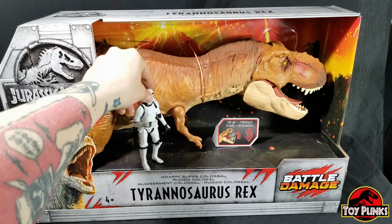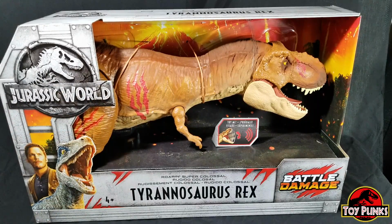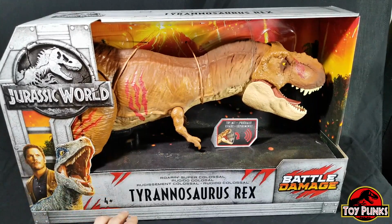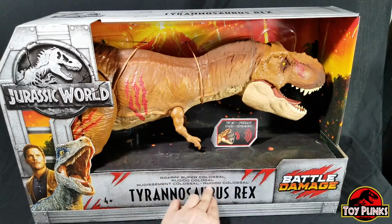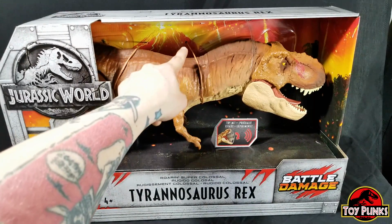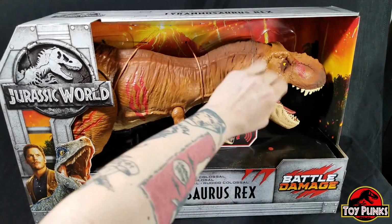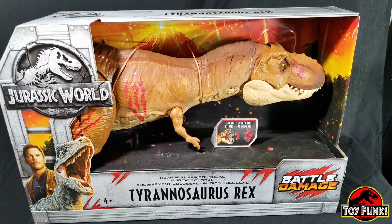So, we'll see how this is going to work out, me trying to get him in the frame. It's going to be a little bit crazy. So, going over the box, you guys can see we have the Jurassic World logo right here. We have some images from the movie right here. We also have Super Roarin Colossal Tyrannosaurus Rex, also said in some different languages right there. Battle damage. In the background, you guys can see the volcano there. You see right here it says try me, so you can try it in here. And real quick, oh yeah, that is awesome, real cool. So pretty much that's the front of the box.